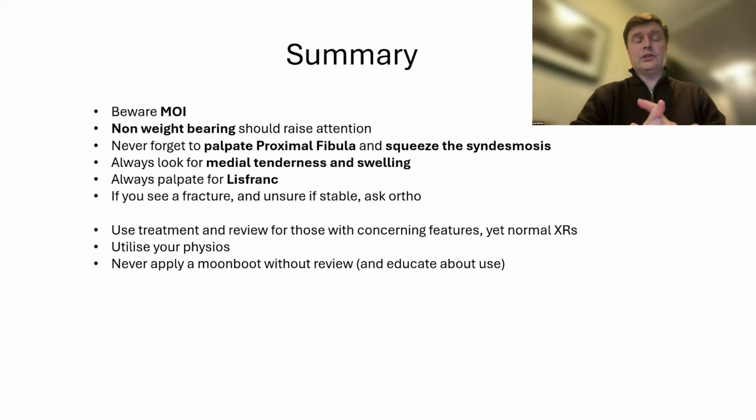Obviously, if you see a fracture and you're unsure if it's stable or not, ask ortho. And if you've done all these other things and they say, are they tender medially? And you say yes, then that will help guide their advice. But if you've got concerning features and nothing on the x-ray, then treating and reviewing is a good way to avoid anything that might be more significant. Use your physios, and the moon boot with caution.